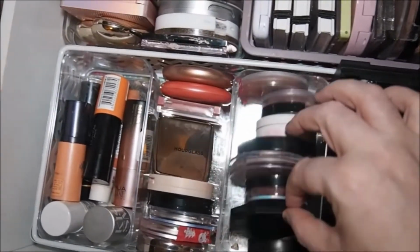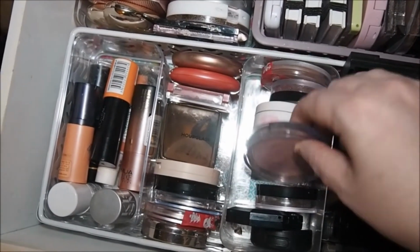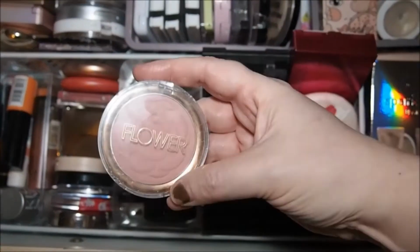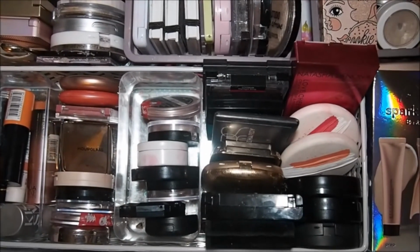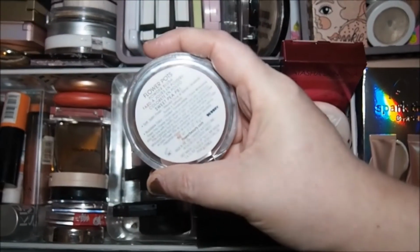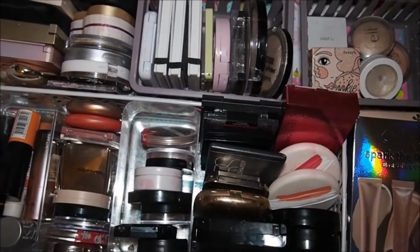Part of me wants to do one of the Hourglass ones. No, actually. Let's bring this one in. I haven't used that one that much either. It's the flower in the shade. So it's the flower part in the shade Sweet Pea, is it? Yeah, Sweet Pea. So that's all 5 blushers.